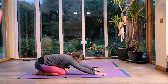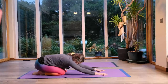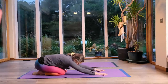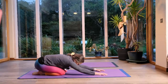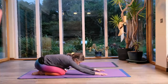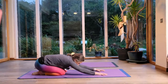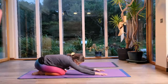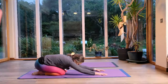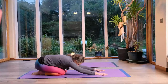Just notice the back of your body, the rib cage. Can you soften? Can you deepen? Can you settle? For me, the child's pose is changing as the 28 days goes by. There's a deeper sense of length in my spine. Really let something change.